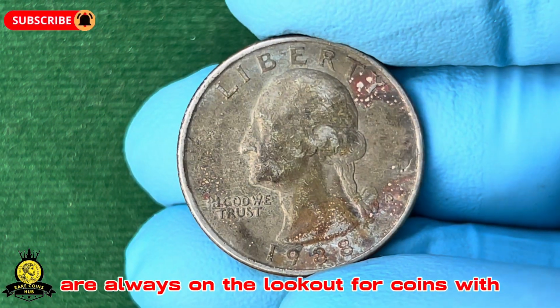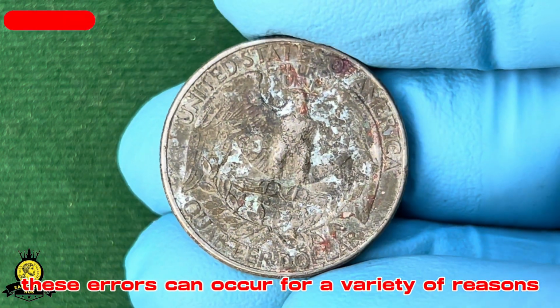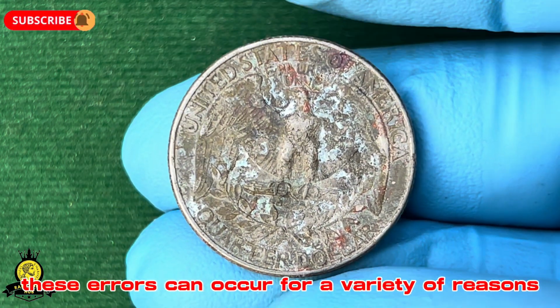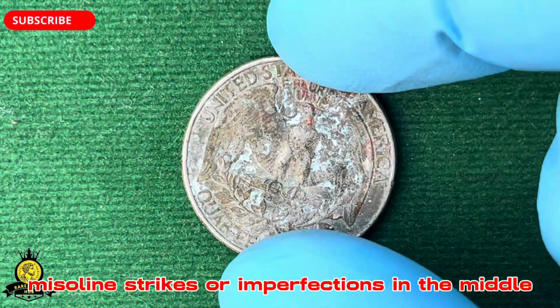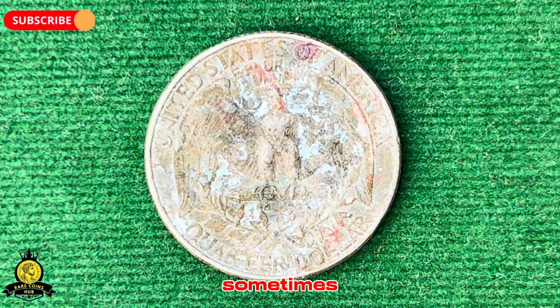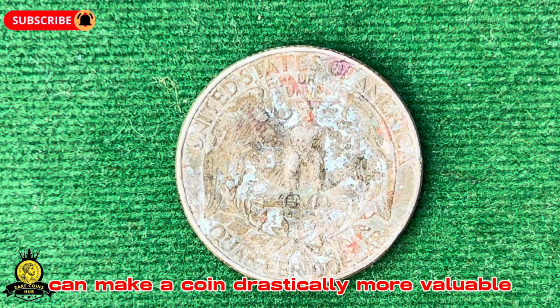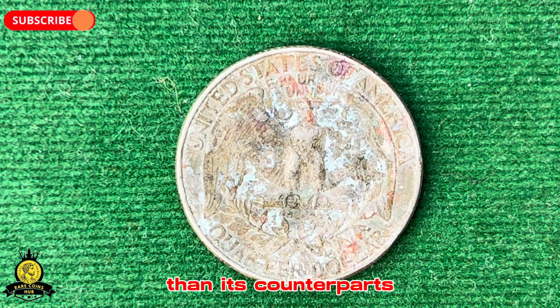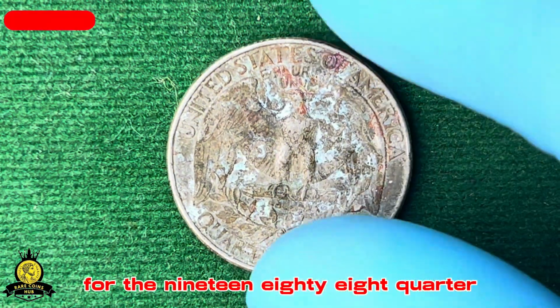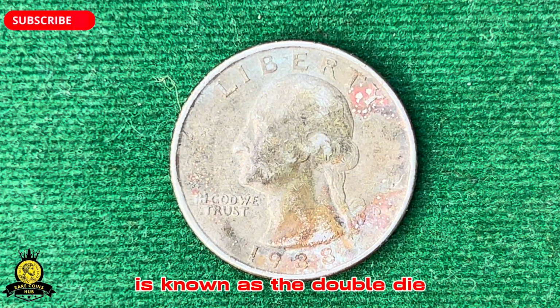Numismatic collectors are always on the lookout for coins with minting errors. These errors can occur for a variety of reasons, including faulty dies, misaligned strikes, or imperfections in the metal. Sometimes, a single mistake in the minting process can make a coin drastically more valuable than its counterparts. For the 1988 quarter, one of the most sought-after errors is known as the double die variety.